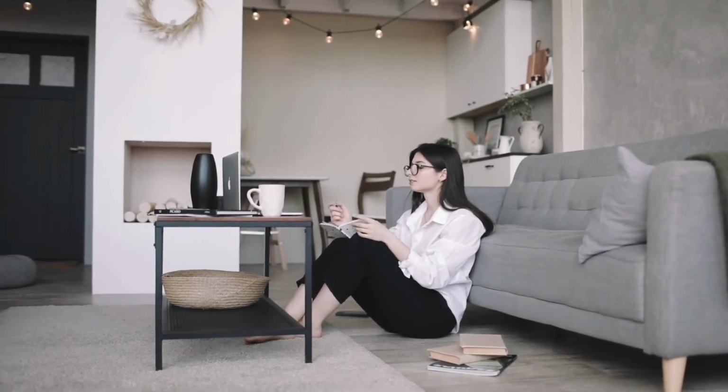But on that same token, that also doesn't mean you need to go all white either. Rich mid-tone neutrals like mocha and greige, also known as beige mixed with gray, can create a sophisticated backdrop that makes everything look really pulled together.